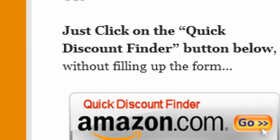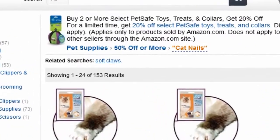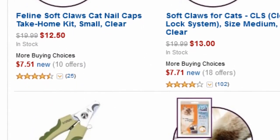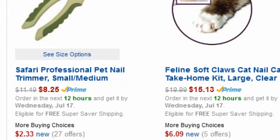Or you can just click on the quick discount finder button without using the form. You will be directed to this page. Pet supplies, 50% off or more. Amazon Discount Finder has searched the entire Amazon's database and found these hidden bargains that may save you lots of dollars.